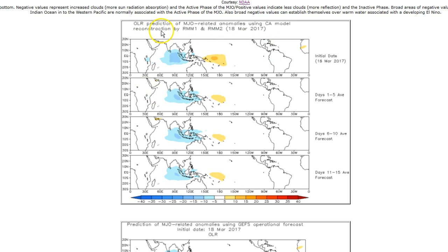So here is outgoing longwave radiation forecast, a good way to monitor the MJO. Yellows are positive anomalies, suggesting more sunlight reflectivity off the ocean surface, outgoing longwave radiation, which suggests high pressure, which suggests clear skies. The blues are negative anomalies, meaning more cloud cover, meaning the active phase of the MJO. And basically, the forecast for the next 2 weeks, no change.